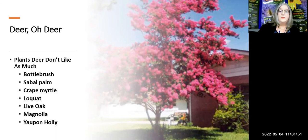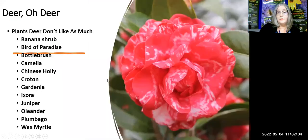Keeping that in mind, what they don't normally go after would be bottle brush, sable palms, crepe myrtles, loquats, live oaks, magnolias, or yaupon hollies. Some of the shrubs they don't normally go after would be banana shrubs, bird of paradise, bottle brush, camellia, this pretty thing here, Chinese holly, crotons, gardenia, ixora, juniper, oleander, plumbago, or wax myrtles.